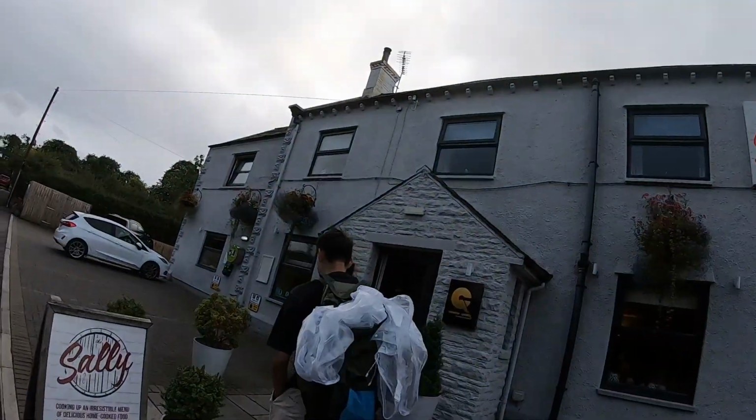Oh, here we are at the Sally. This is our accommodation for the night. I've done 50,357 steps, probably about 25 miles, I have to work it out, but yeah, longer than expected. Here we are. Anyway, the next 2 days are going to be much better. That's the end of day 4 at the Sally.